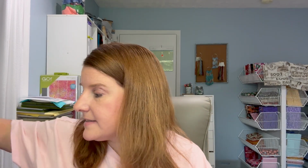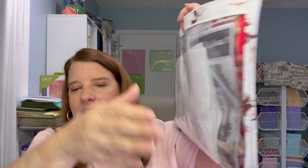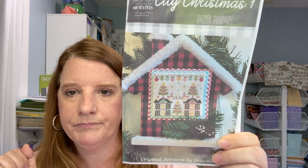Then my next new start is called City Christmas 1. This is by Stitching with a Housewife. This is actually in my Christmas bag that I make. I started making vinyl bags like this, and then I make the ones without the vinyl now, but I haven't had any chance to make them lately. Hopefully here soon. This is a series, there are 4 of them, and Stitching with the Housewife is the artist. This is what it'll look like when it's finished.